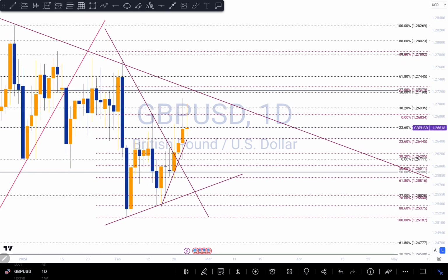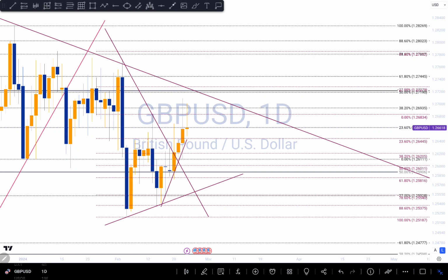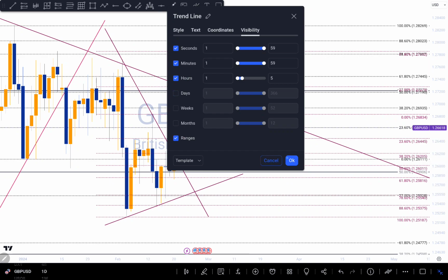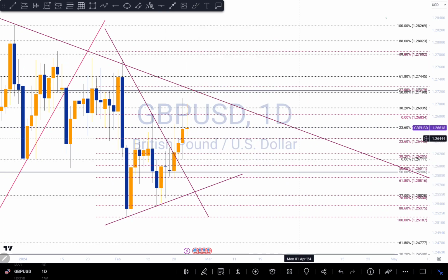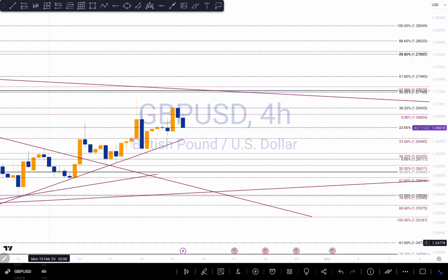But based on the minor structure that we have, which is this impulse, a correction, I'm expecting some sort of a continuation. But my continuation is still predicting it to get to my minor TP, which is my negative 27% fib level, around that area right here before tanking to the downside. But we just have to be mindful that this is a minor structure currently. Let's be mindful about that as well. But let's go to my bigger time frame because this is the daily time frame. So let's go to my 4 hours and see.